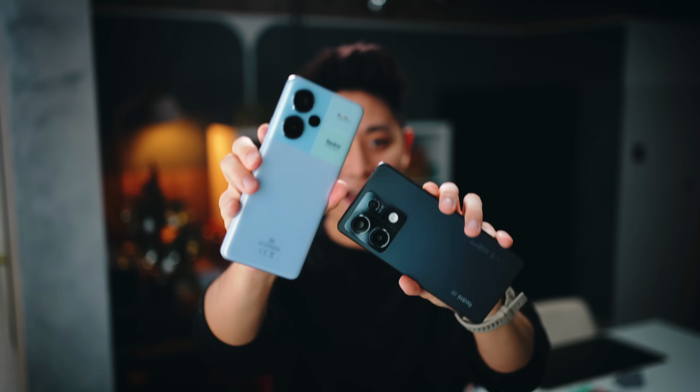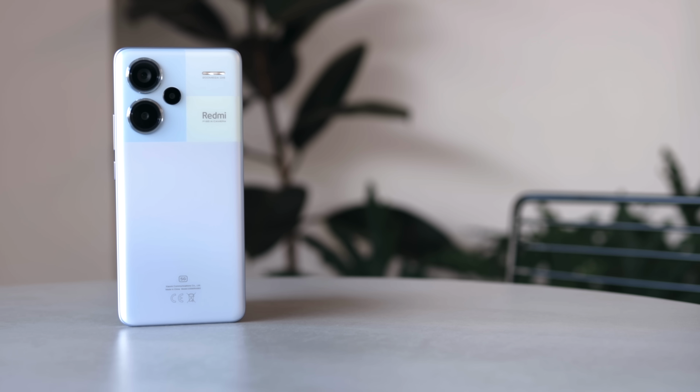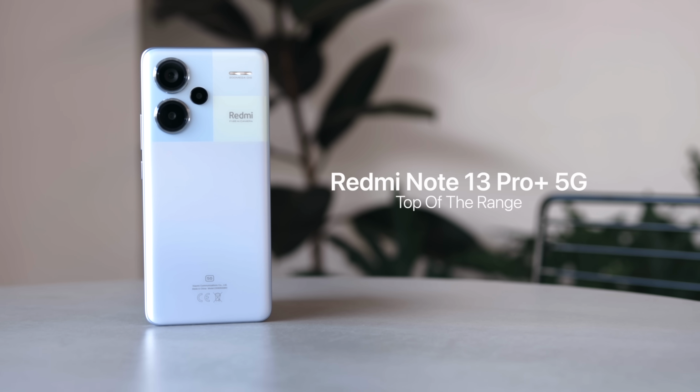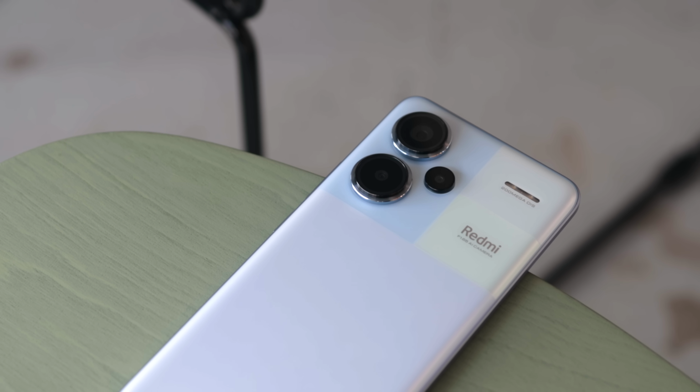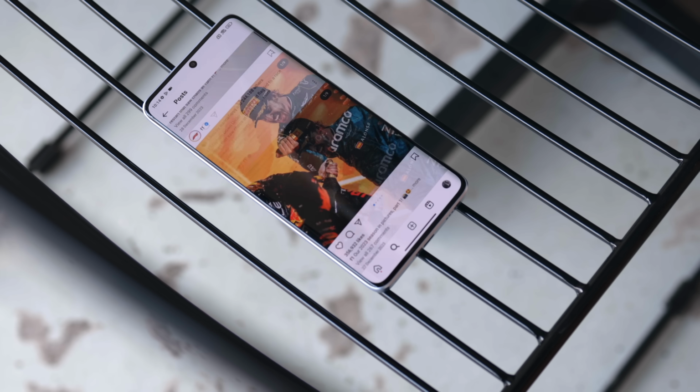But without further ado, let's focus on the 2 key devices that I have here and find out what makes them so iconic. Alright, so I want to start off with the top of the range one, the Redmi Note 13 Pro Plus 5G. What is actually making this device so iconic? Now I've separated it into 3 different segments. We're going to talk about the cameras, the design, as well as the performance.